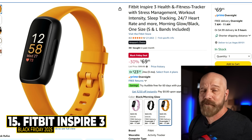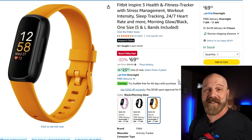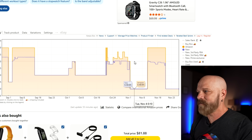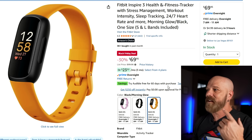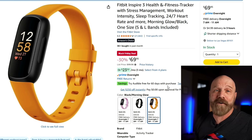Next up is a product I didn't review, but I use all the time, which is a Fitbit Inspire 3. Now, I paid 80 bucks for mine, but it was on sale. They're saying the list price is 99 with the sale price of 69, 30% off. Keepa is showing it kind of all over the place. Typically, it's been about 80 though. It has dropped down to 70 before, but it's been 80 or even higher than that. So I think that if you can grab it when it's on sale, I do recommend using these. I use it for tracking my sleep, and it's been pretty helpful as far as that goes.